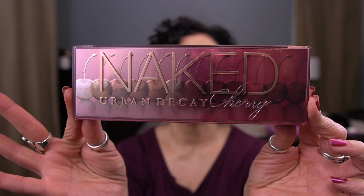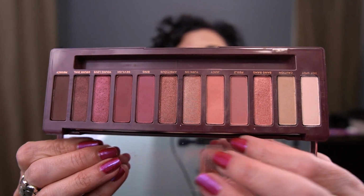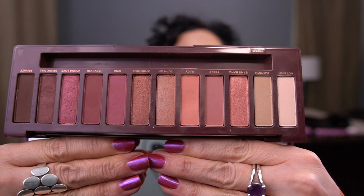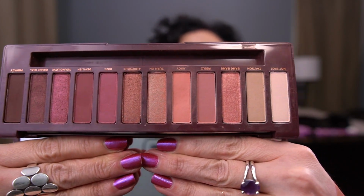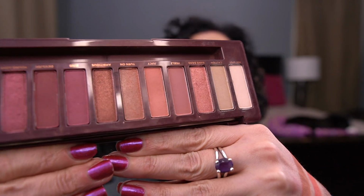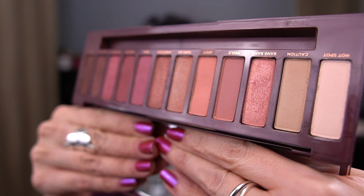Okay, last shadow is in the Urban Decay Naked Cherry palette. And I'm using Juicy. So it is this one here. And I think you can tell there is a little bit of a dip there. Now, historically, naked palettes, and you can even tell on the side, I'm sorry, I just interrupted myself. I feel like you can see the dip on the side. So I've been using it. I'm going straight in the middle.